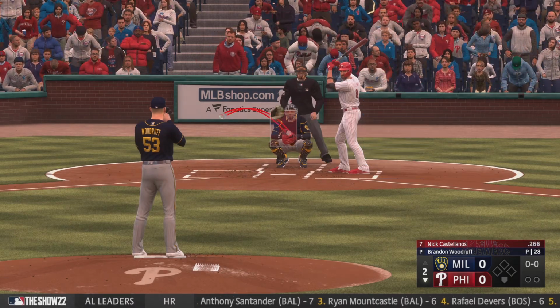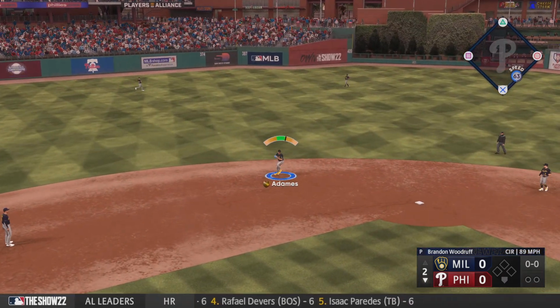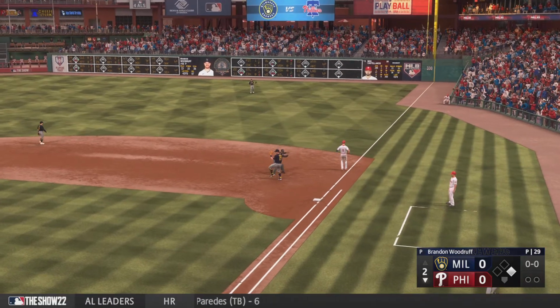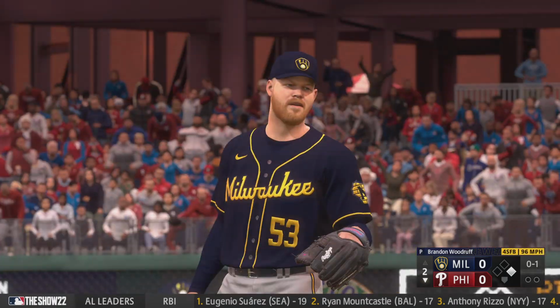And here's the first baseman, Nick Castellanos, for the Phillies. Hit hard on the ground is short. Castellanos. Throw puts him off the bag, and he's safe. Here's Yairo Munoz. That one's in there, 0-1.